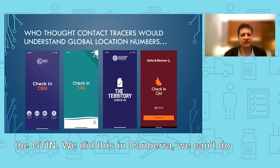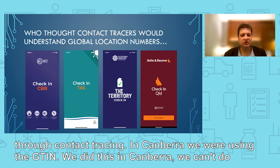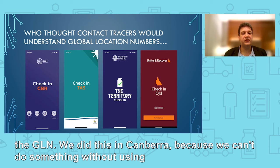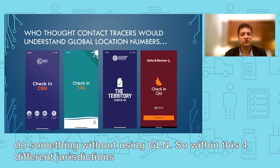What we were surprised to discover as we built the app, and launched the first one of these in Australia, I think another state launched about 2 days after we did, was that there was actually demand from those other states to say, could we provide applications and support for them? And so we did it for 3 of the other jurisdictions in Australia, and you can see the different check-in screens there.